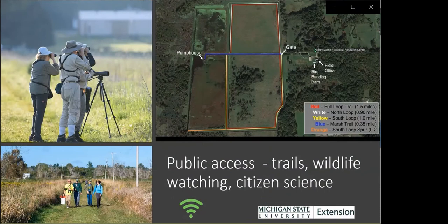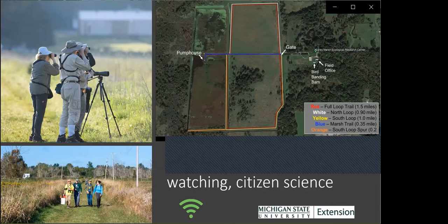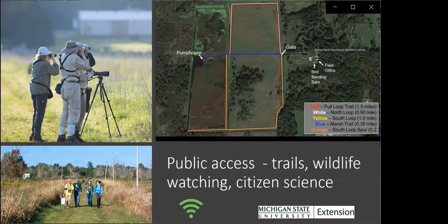Corey Marsh is also open to the public. People can go out there to enjoy the trails. We have about 1.5 to 2 miles of trails out there. You can go out to bird watch. We also hold public events such as our annual bioblitz, our exploration days with Science Fest, and bird banding events, which we'll talk about later in this program.